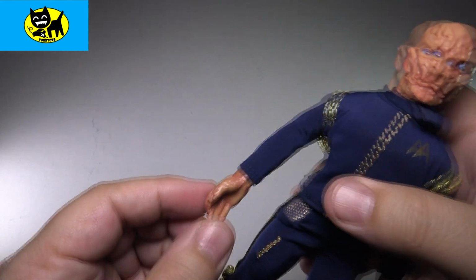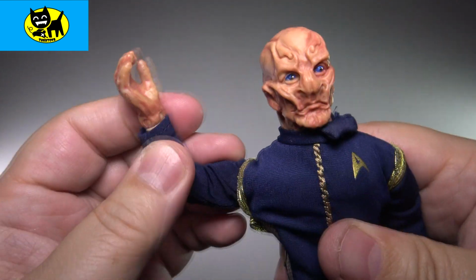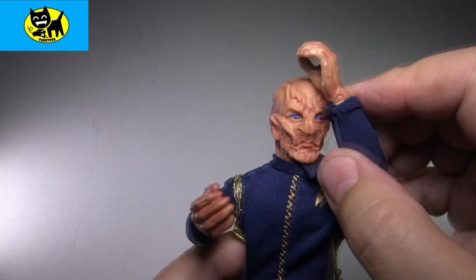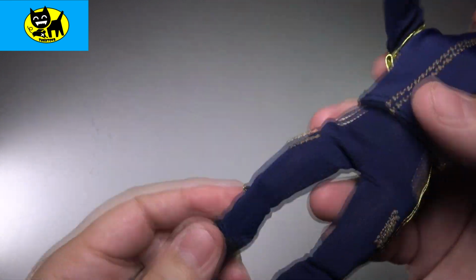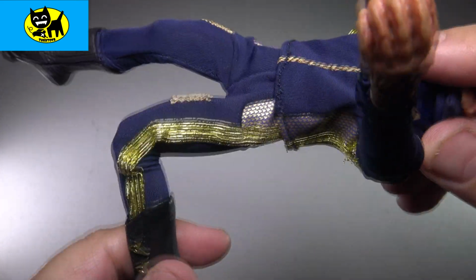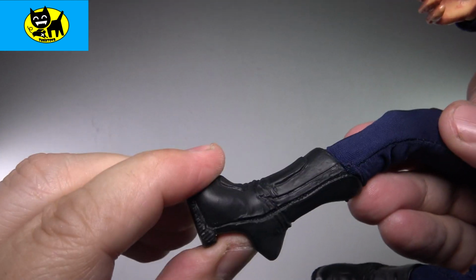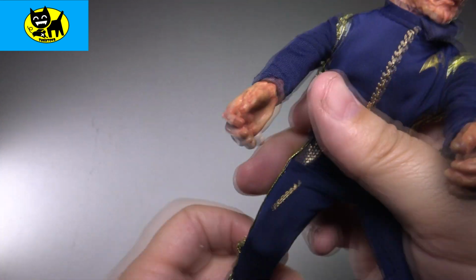As far as articulation goes, the hands turn, the arms bend. You can put this up in the air. He can put his hands up and be like, oh my God, what are we doing? Or, you know, he can get a lot of cool poses. Like, oh my God, I ship out a fresca. You can get a lot of cool poses out of this guy. The legs, they do bend, okay? The hips do turn, as you can see. So a lot of really cool articulation built into this. The feet itself in this boot, you really can't move that, although it feels like it's kind of movable a little bit. But just really cool figure.